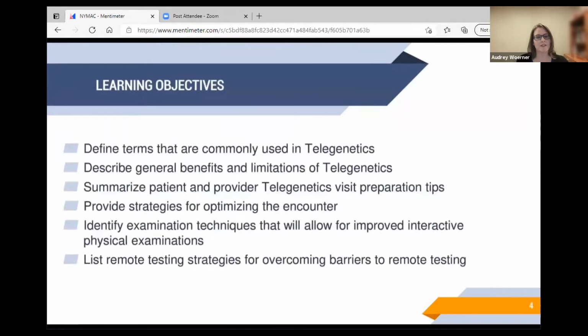Our learning objectives today: we'll start with defining some terms that are commonly used in telegenetics and describe some general benefits and limitations of telegenetics. We will summarize patient and provider telegenetics visit preparation tips, provide some strategies for optimizing the encounter, identify a few examination techniques that will allow for improved interactive physical examinations, and list remote testing strategies for overcoming barriers to remote genetic testing.